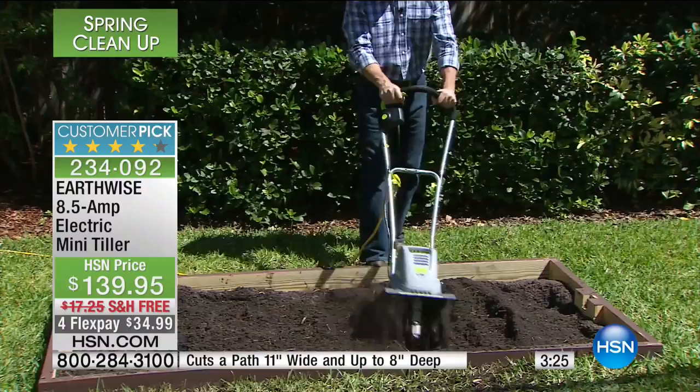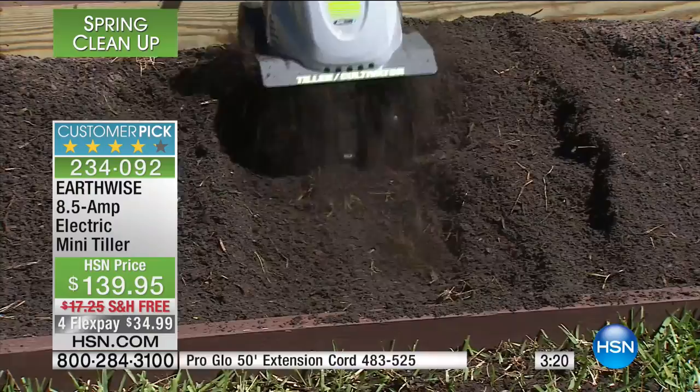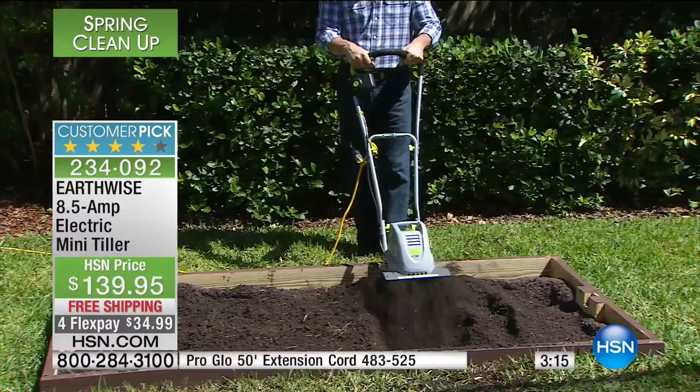Add your extension cord. You're never going to have to deal with trying to pull start this. You're never going to have to deal with gas and oil. Again, you let go of that bell arm, and it stops. And I think that's really important, so you can feel confident using it.